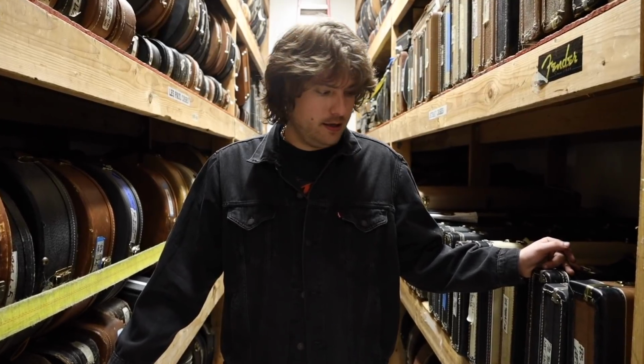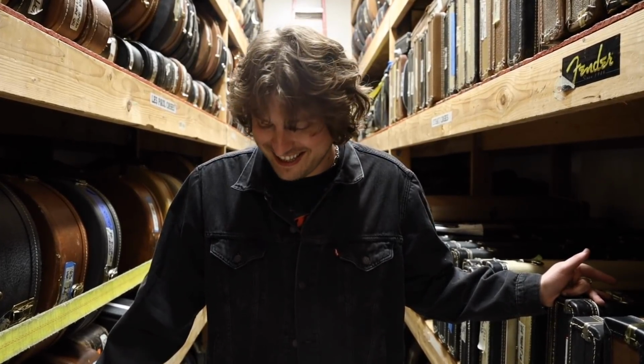First of all, we have a '66 Lake Placid Blue P-Bass, and a 1965 Candy Apple Red P-Bass with an L on the plate. Both killer. We'll be showing them soon. So don't worry. It's just you don't want me to play these basses.